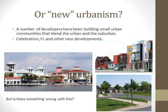And you see there are certain developments. One is Celebration, Florida, which is essentially a very controlled community, with certain businesses. It has a very rigid design. The design of your home is mandated by certain community rules, and it's mixed use.